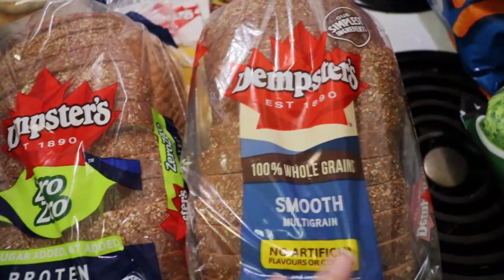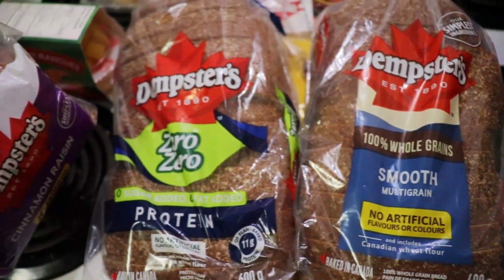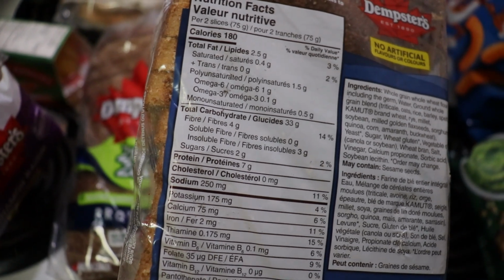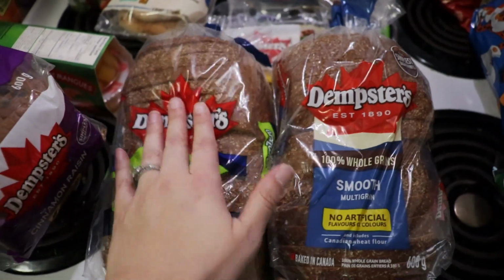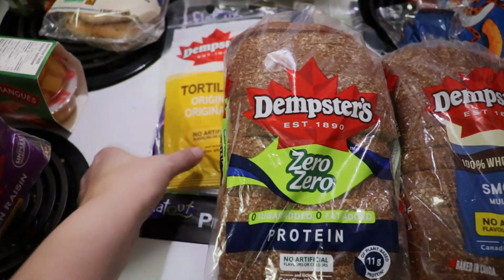And then for the kids and for Barry, I got the smooth multigrain. He'll eat some of this as well because I won't eat that entire loaf before it goes bad. But just by comparison, let's take a look here. This has 4 grams of fiber per 2 slices, 2.5 grams fat, 2 grams sugar, and only 7 grams of protein. So not too bad compared to this one, but I like to help myself out wherever I can.